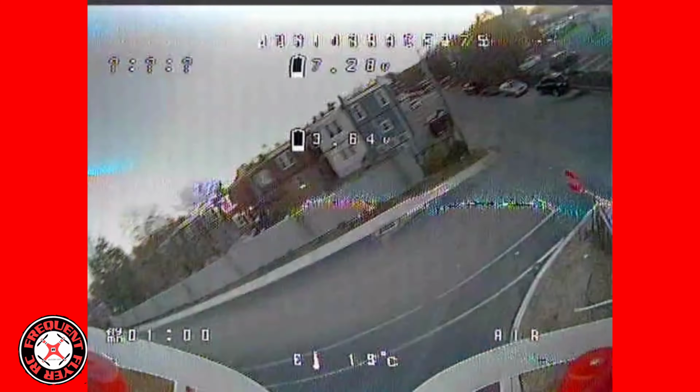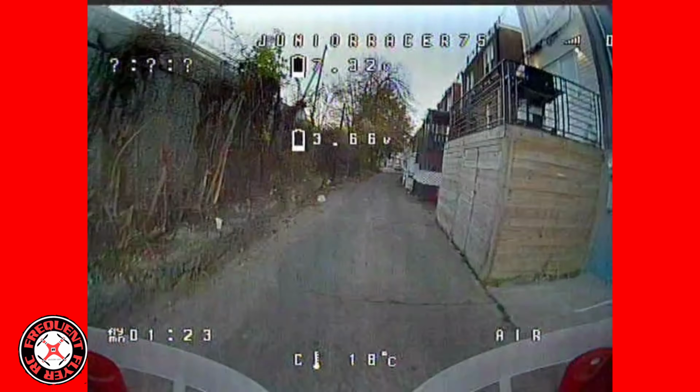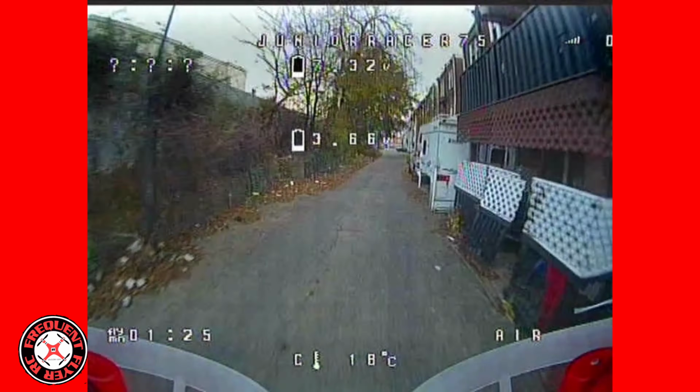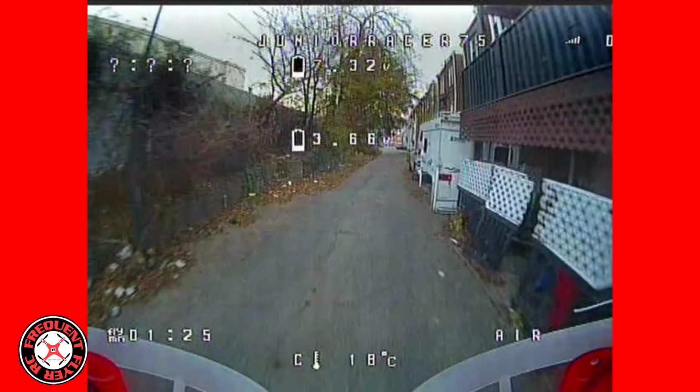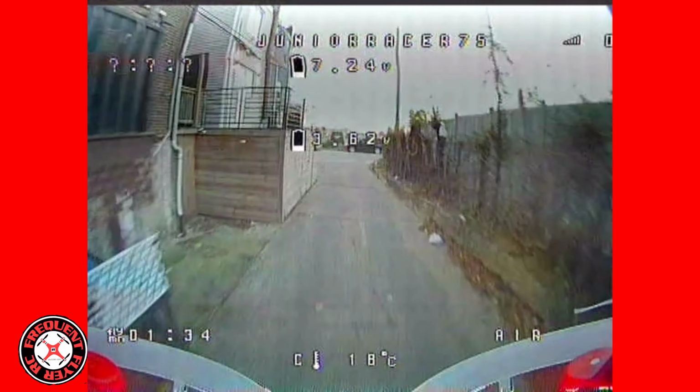Sheesh, I didn't see this pole right here. Is that new? Always like to fly down in here, a little alleyway, pop out of here.